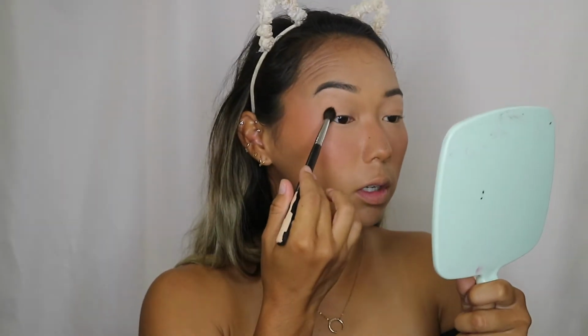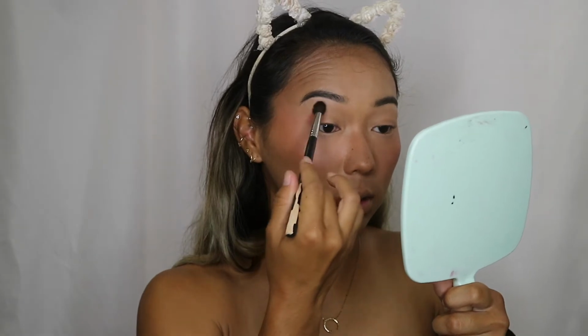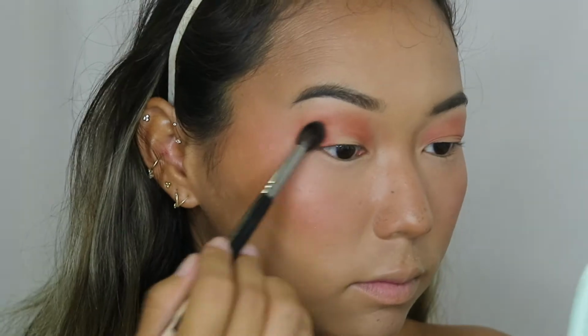I get very confused. These are all deep, kind of darker colors, but I like the darker colors nowadays, so I'm gonna go in with this. I wouldn't even call it a brown. I would say this is more like a red or like a burgundy kind of color.